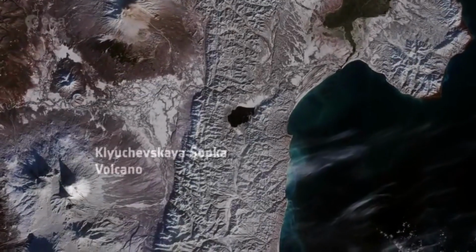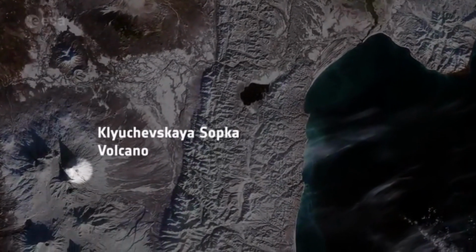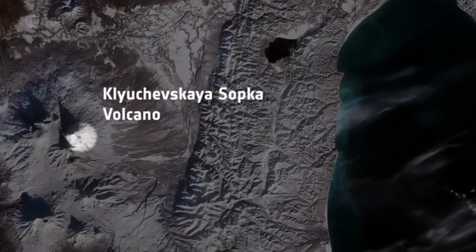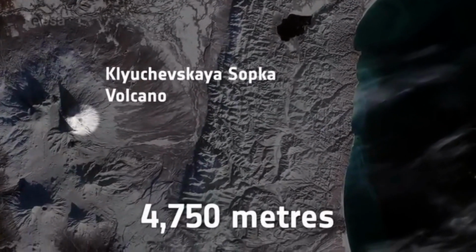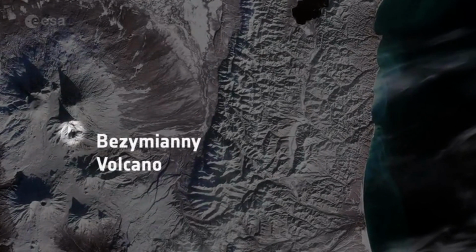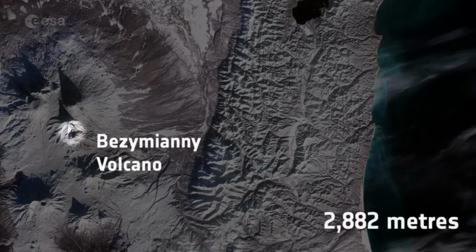One of the most notable is the Kluchevskaya Sopka, one of the highest active volcanoes in the Northern Hemisphere, rising to a height of 4,750 meters. Bezimianny volcano rises to a summit elevation of 2,882 meters. The name translates to no name.